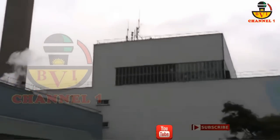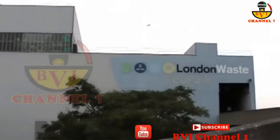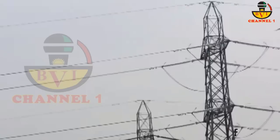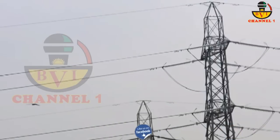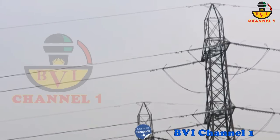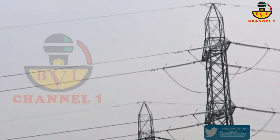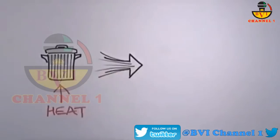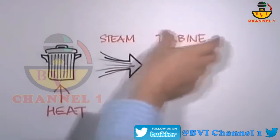This is a waste-to-energy plant. It looks like a typical industrial building, but the process going on inside is quite special. A waste-to-energy plant converts our rubbish into electricity. Some plants supply heat to district heating systems too. How does it work? The most widely used technology takes waste and burns it. The heat created is used to make steam, which in turn drives a turbine that generates electricity.